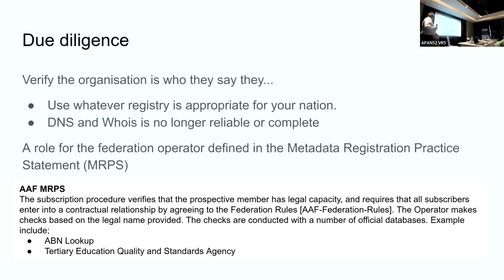Due diligence: verify the organisations are who they say they are. Use whatever registry is appropriate for your nation. What do we got? We've got some business number that organisations have, which we go and check that that's valid. DNS and WHOIS is no longer reliable or complete, so you can use it, but it doesn't give you the whole story. A role for the Federation operator is defined by the metadata registration practice statement. So that's something in your registration practice statement that the Federation operator needs to verify. That's the Australian business number, or we actually look up the Tertiary Education Quality and Standards Agency to say, oh, this is a university, this is a whatever.